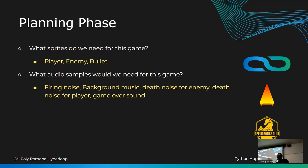So those are a few things to think about when making a game before you actually start. I gave you a folder with assets. That's what this stuff is. But if you were to look it up yourself, it would take a fair amount of time.